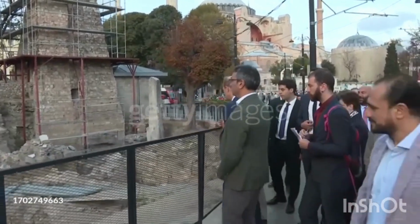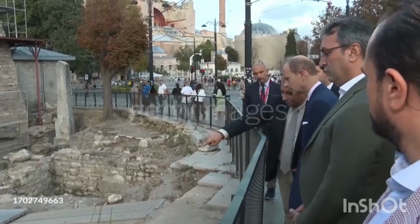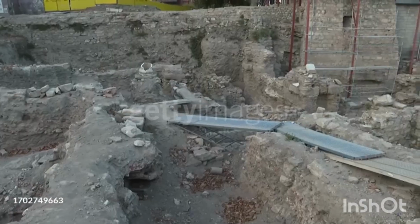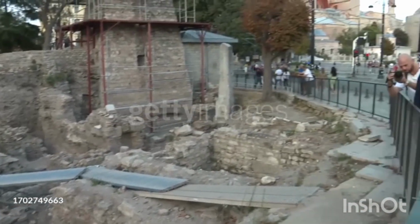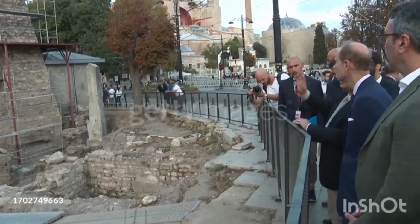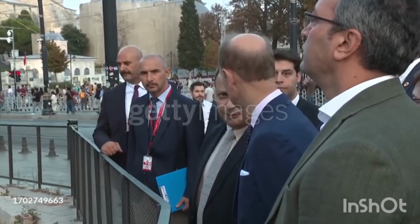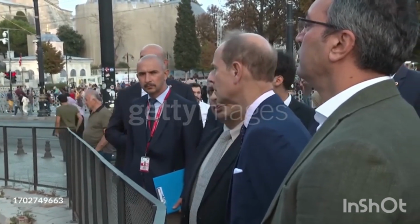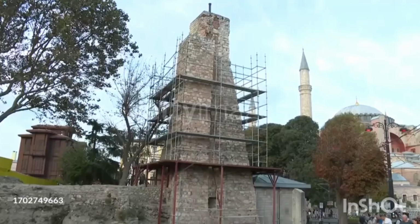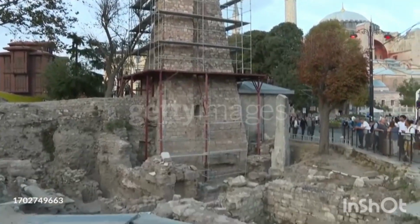Part 4, The Medusa Heads Mystery. At the far end of the cistern, you'll find two haunting stone faces. Massive Medusa heads, used as column bases. One lies sideways, the other is completely upside down. Why were they placed like this? Historians suggest it was to neutralize Medusa's power, according to old myths. Others believe it was simply a practical reuse of stone. Whatever the truth, their presence sends chills down the spine. As if the myths of old Rome are still alive beneath Istanbul.